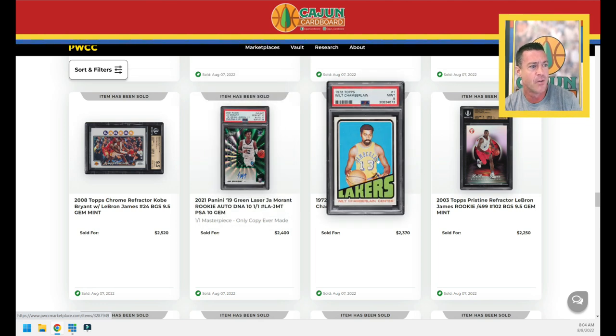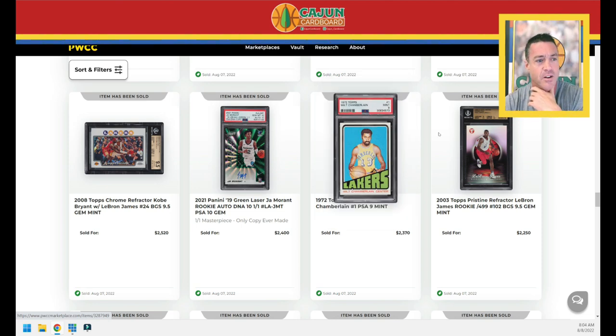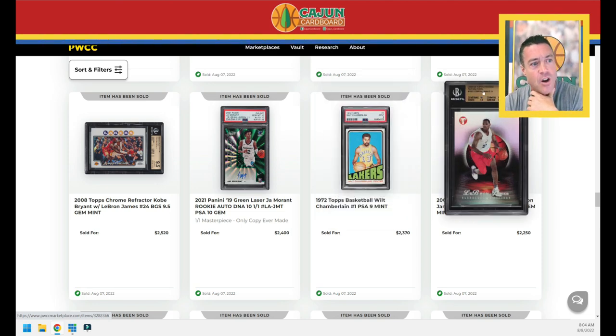Next to it, we've got a really cool Spencer Dinwiddie. Oh, wait, no, I'm sorry. That's Wilt Chamberlain. Never mind. So, Wilt Chamberlain, 1972 Topps, PSA 9. 2,370. I've got this card in this grade. A pretty good looking card, mixed gem.